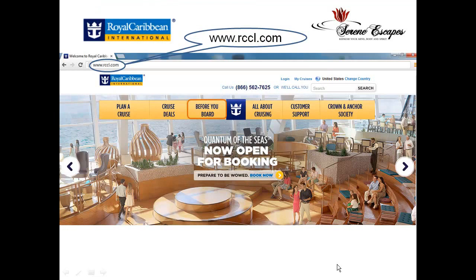Okay, let's get started. You can use any browser you desire, whether that's Internet Explorer, Safari, or Firefox by Mozilla. Bring up your favorite browser, and in the address bar, type the following: www.rccl.com. When that pops up, you'll have a page similar to this one.